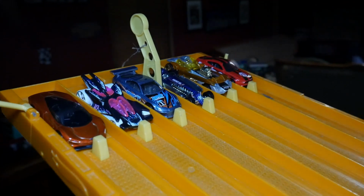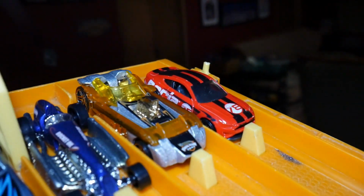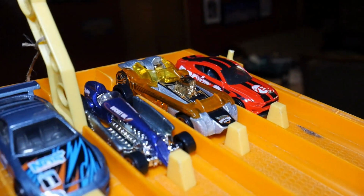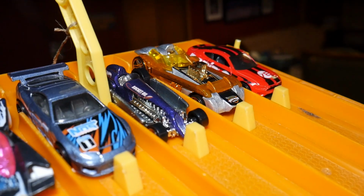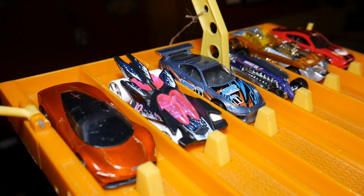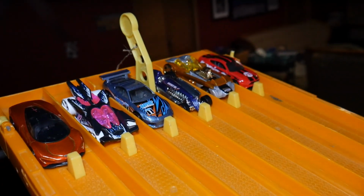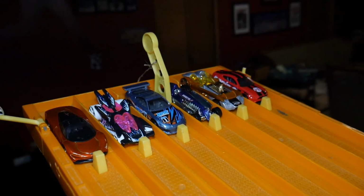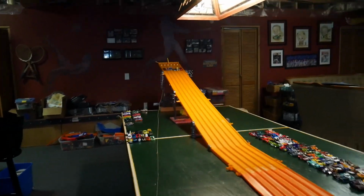Race number three. 2018 Ford Mustang GT, Twang Fang, Rocket Oil Special, Toyota Supra, RD02, and McLaren Speedtail. Go!